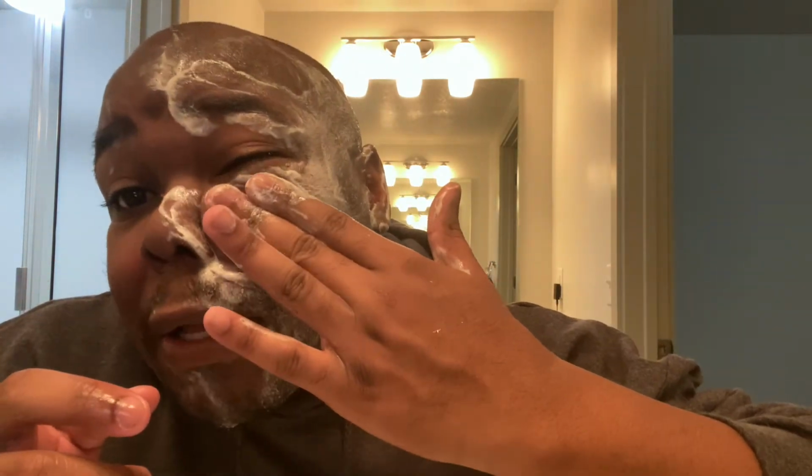So now that these are on, I'm going to wash these off, and then we can see what the difference is. This one also does have the beads in it, so it is exfoliating at the same time. Make sure to get my beard. So I'm going to wash these two off and I'll be right back.